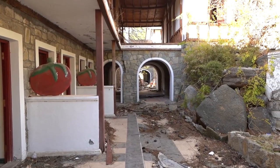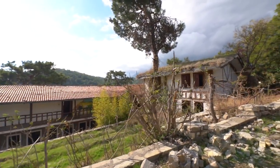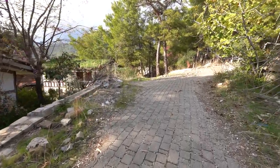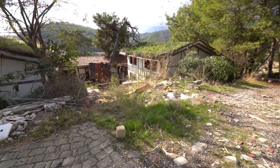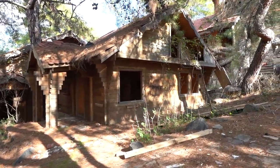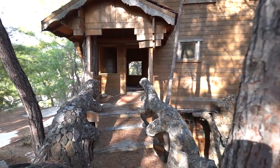I'm here alone, so I don't want any trouble. Yeah, there are some homeless people living in this part, so I'm going to avoid it. Not worth my camera. A lot of big lodges here, probably for families. Let's check one of the houses.